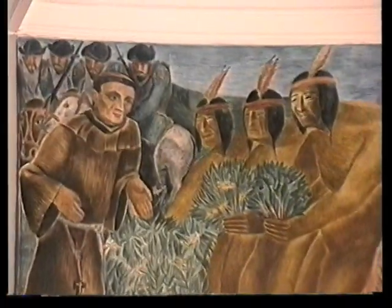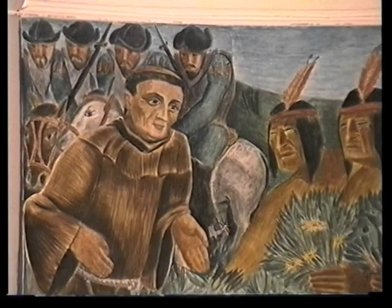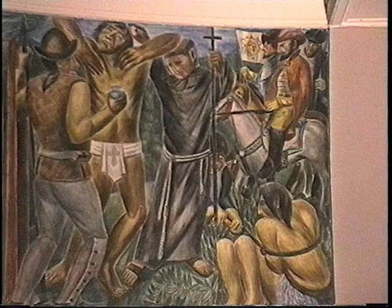At the top of that panel, you see some Spanish soldiers on horseback, and they are coming into California bringing the two powerful institutions they brought with them, the armed services and set up the presidio, and the establishment of the church in the form of the missions.